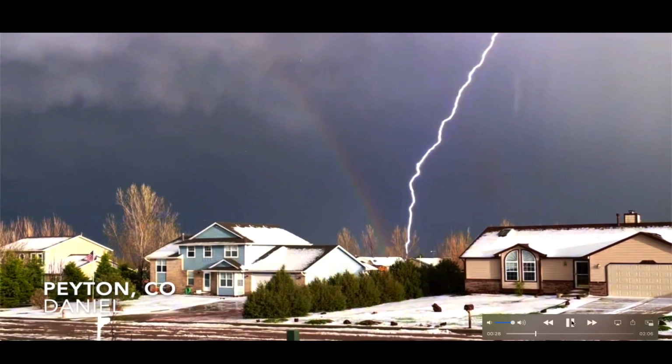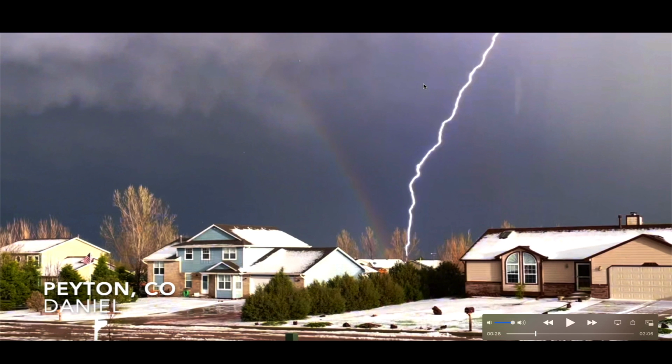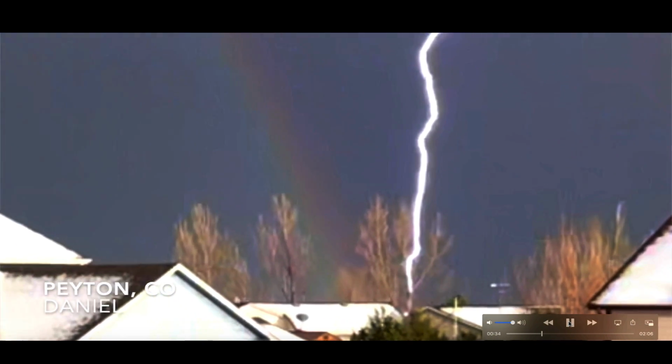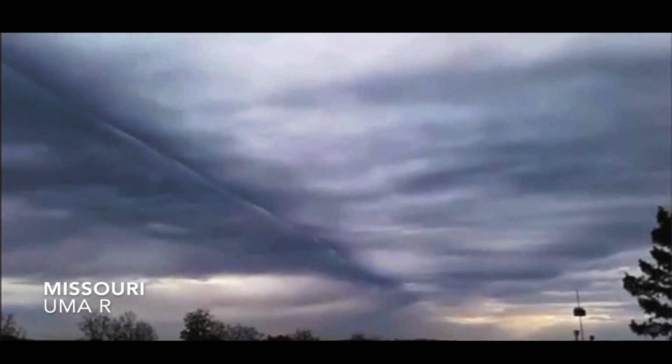Daniel out of Peyton, Colorado, captured this lightning strike in front of a double-decker rainbow. Very low clouds here in the foreground. And it looks like this lightning strike made contact with something there on the ground. It looks like, to me, it went right into that tree behind that house. Clearly, it latched onto something. Next photo here sent in by Kisha out of Evansville, Indiana. She said she looked up and this reminded her of an angel soaring through the daytime sky.